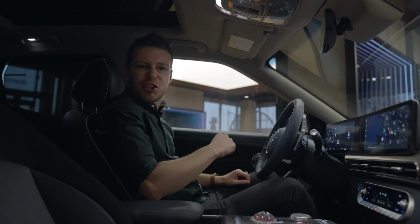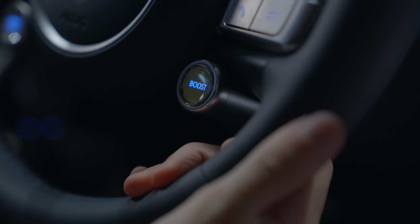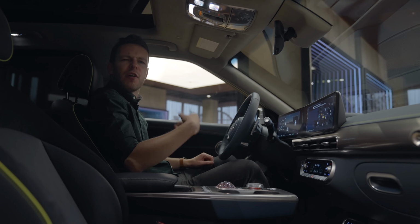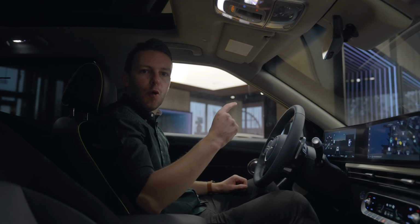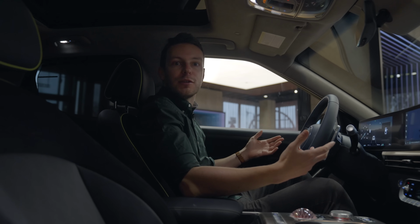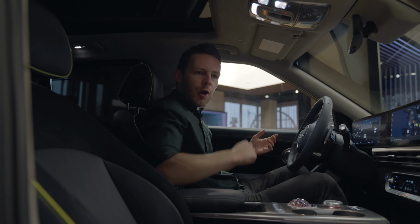And speaking of going stupidly fast, there's more of that going on in here as well. We've got a green button here on the steering wheel that says boost on it. If you press that, the car will go into this kind of over boost mode and give you max overtaking power for 10 seconds. Just another way that manufacturers like Genesis are trying to make electric cars more fun, trying to make the idea of not having an engine not feel like you're missing out on excitement.